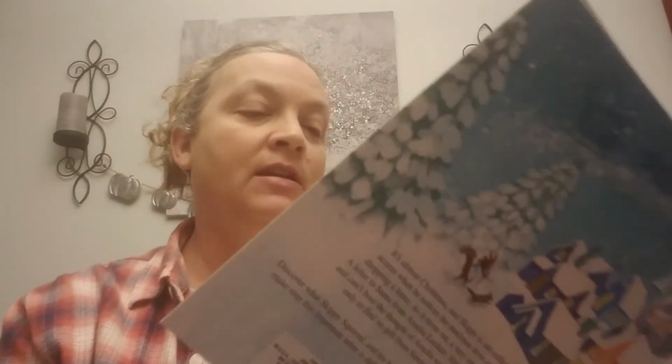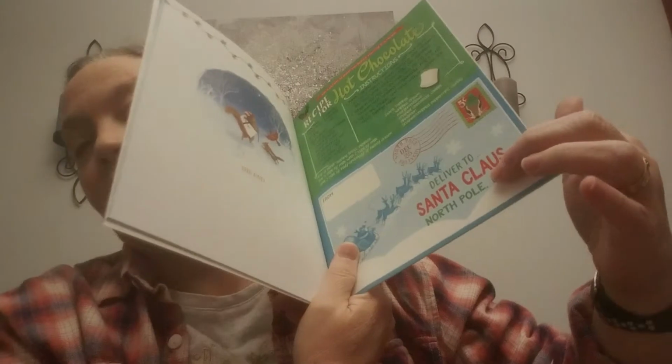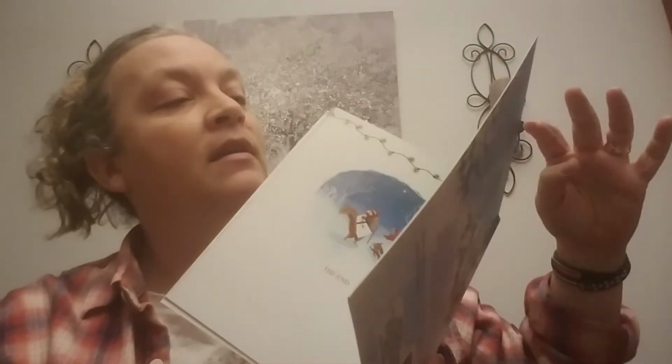And here is the postcard letter or whatever I was talking about. And then here is your recipe for hot chocolate and the instructions. So I thought this was super cute. I did get two of those. And then I got something for Santa, and that's the same concept. The 30 stickers and the postcard and a recipe.